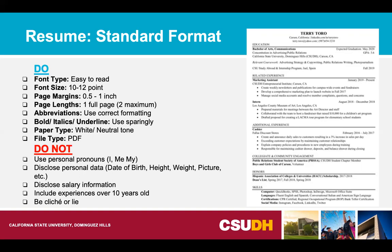Do not use personal pronouns. That means I, me, and my. Do not disclose personal data, such as date of birth, height, weight, picture, etc. Do not disclose salary information. Do not include experiences over 10 years old. Do not include cliches or lies.